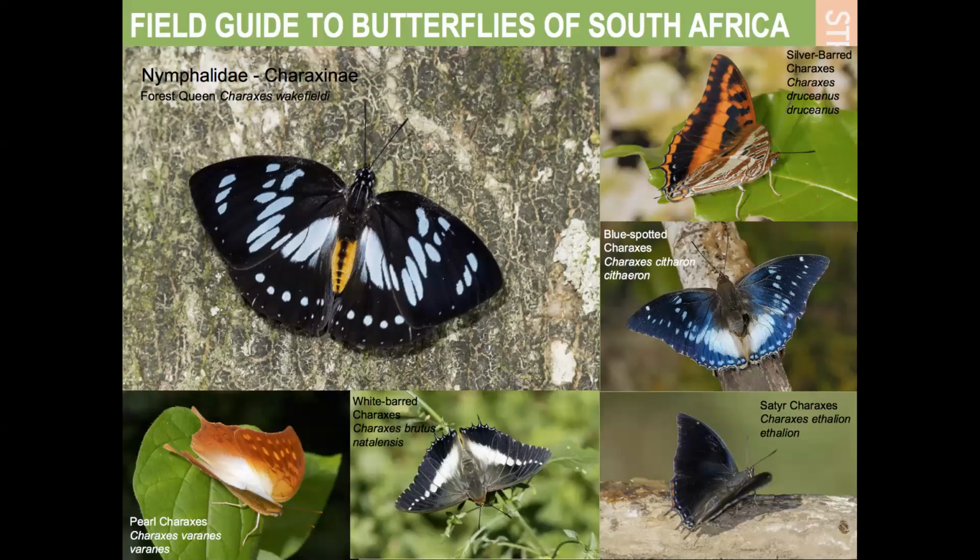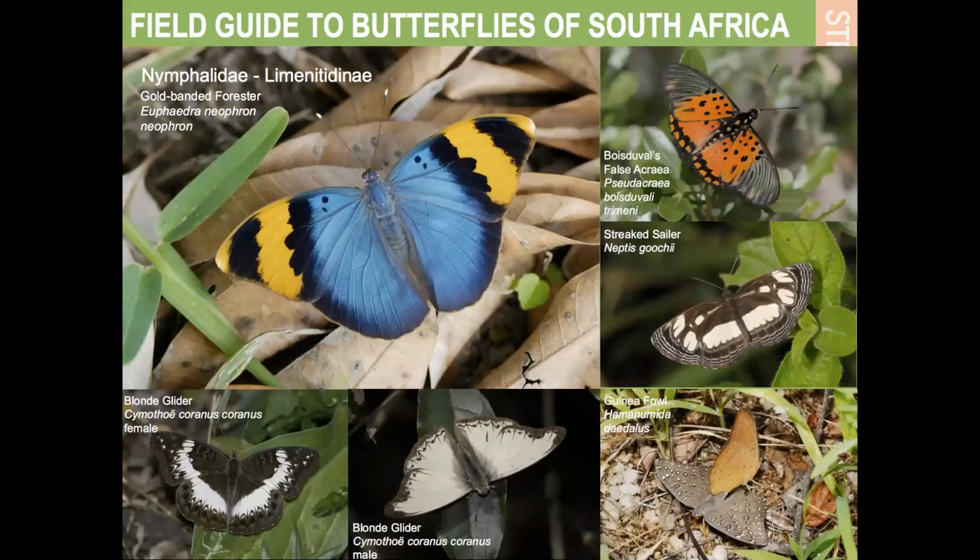And then down at the bottom left, one of a lot of people's favorites is the pearl Charaxes, Charaxes varanes. That white patch at the bottom of the wing is actually pearlescent white, and it flashes in the sun. And for me, one of the best sights you can see in an African forest is a couple of varanes, pearl Charaxes, dogfighting against the dark green of the forest backdrop. The orange really stands out. It's a beautiful creature.